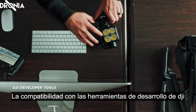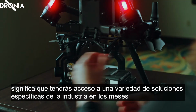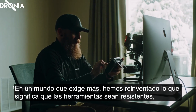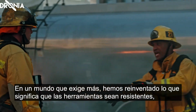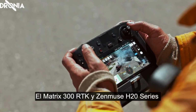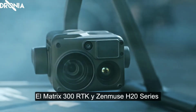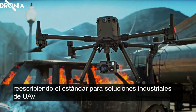Compatibility with DJI's developer tools means you'll have access to a variety of industry-specific solutions in the months and years to come. In a world that demands more, we've reimagined what it means for tools to be tough, reliable, and intelligent. The Matrice 300 RTK and Zenmuse H20 series, rewriting the standard for industrial UAV solutions.